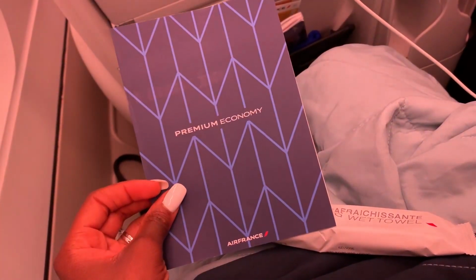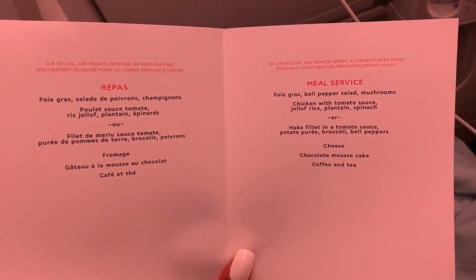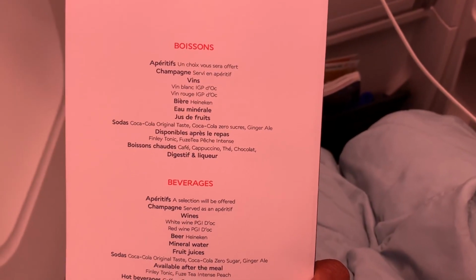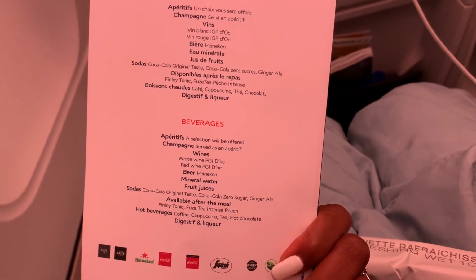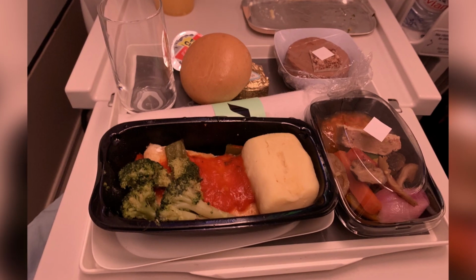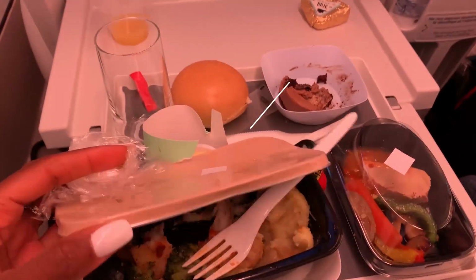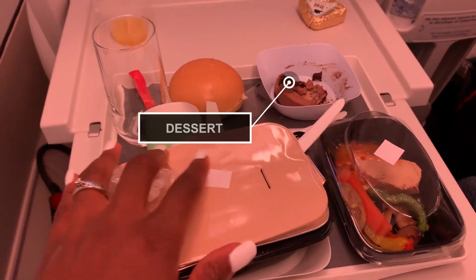A wet towel was given to us to refresh. We were then given our menu with a main dish option of chicken and jollof rice or fish. Given I just had jollof rice at the lounge prior to boarding, I opted to have the fish. The food served was very good, but what stood out in particular was the chocolate mousse dessert. It was absolutely delicious.